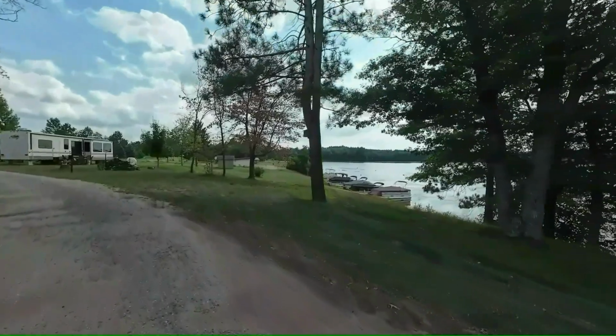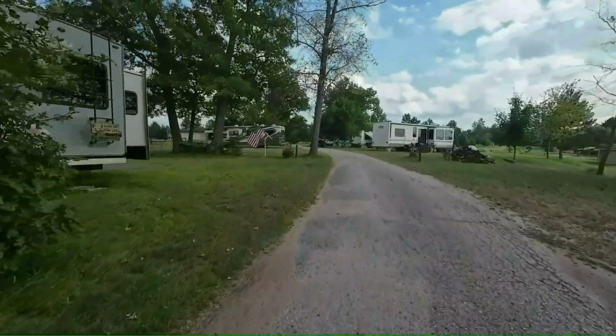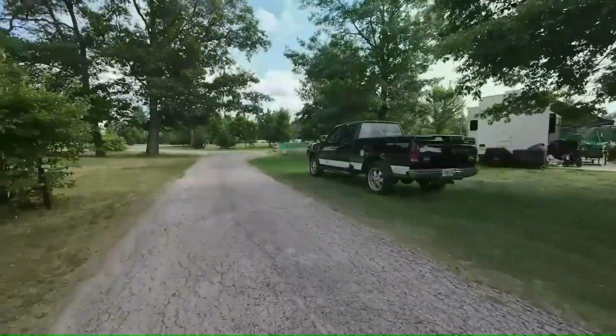There's the beach over there. Do we want to see the beach? Nah, it's okay. Usually campgrounds are one way. There are 2 shower houses with flush toilets, and each one of those has a dump station outside.